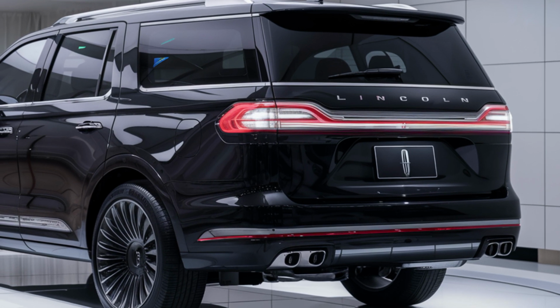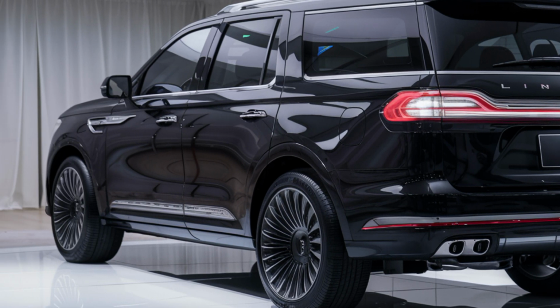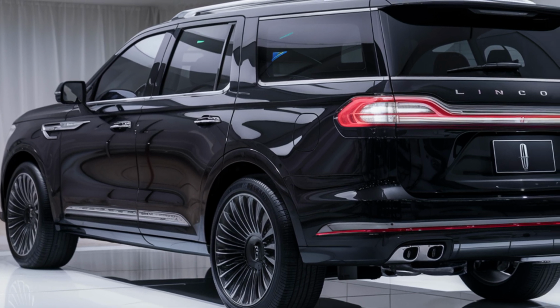With its blend of power, elegance, and technology, it's more than just a full-size SUV. It's a mobile sanctuary. That's all for today's review on Dream Autos.